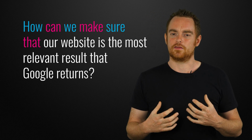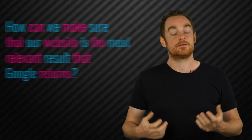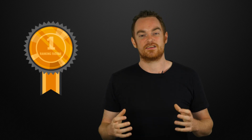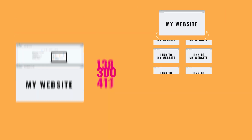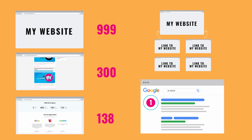And that brings us to a very important question. How can we make sure that our website is the most relevant result that Google returns? To figure that out, first you need to understand that Google uses hundreds of ranking factors to decide the order of search results. But the most important one that you need to know about is essentially a voting-based system known as backlinks, which means that when one website links to another website, they're essentially voting for it. And the more votes a website has, the higher it will appear in the search engine rankings.